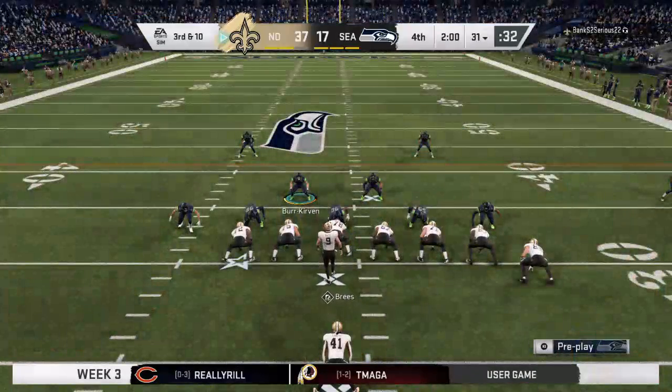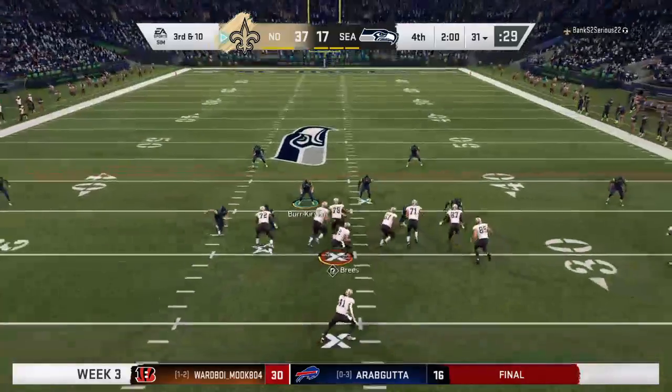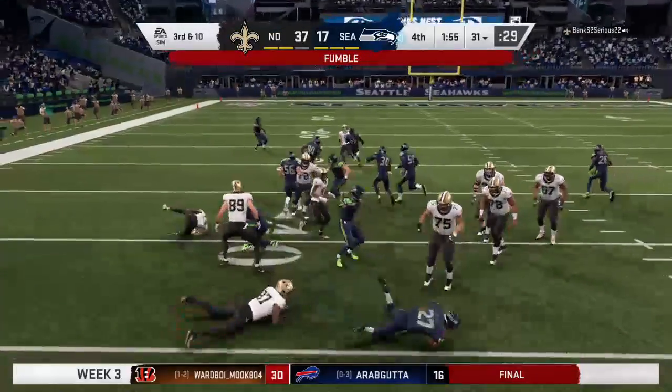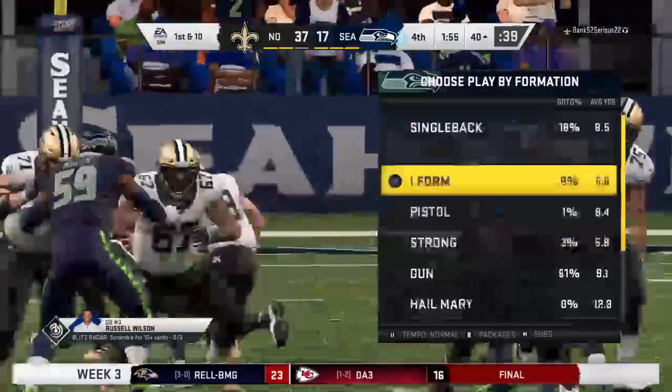So it's Saints football as we get you reset. They've got a third down now as they look for one more first down to help salt this one away. And Kamara has it stripped, and the Seahawks have picked it up. And they are going to set up shop at the 40-yard line.